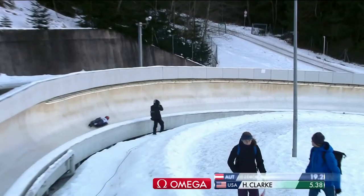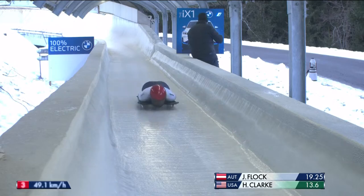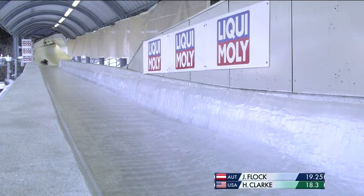5:38, another very quick starter. Definitely. This athlete is hugely talented. She's quick on the start. She's got a good driving feeling, and she's got great equipment as well. It's really a triple threat with her.